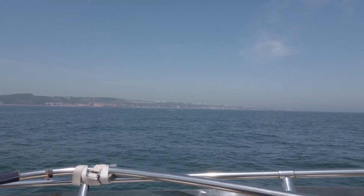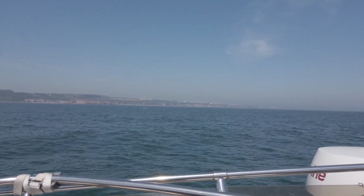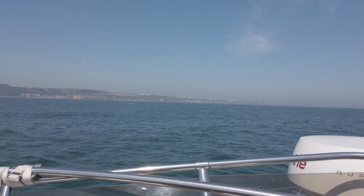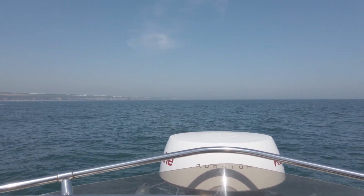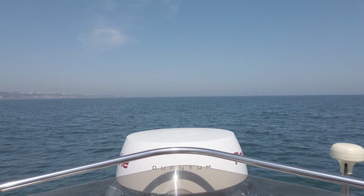So just off to our port side is Blast Beach. We did some drone flying on there a few months ago. Looking nice in the blue sky. We've just got a little bit of haze ahead. The Seaham, and right in the distance is the port of Sunderland.